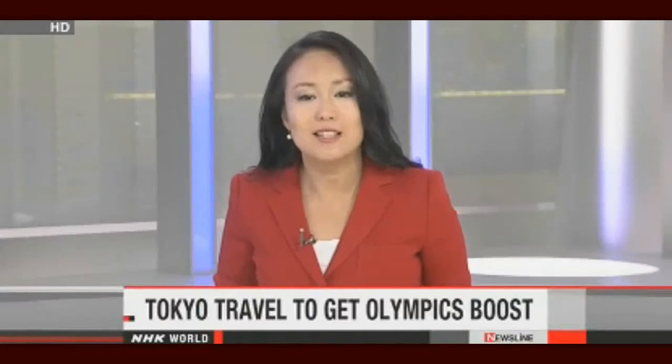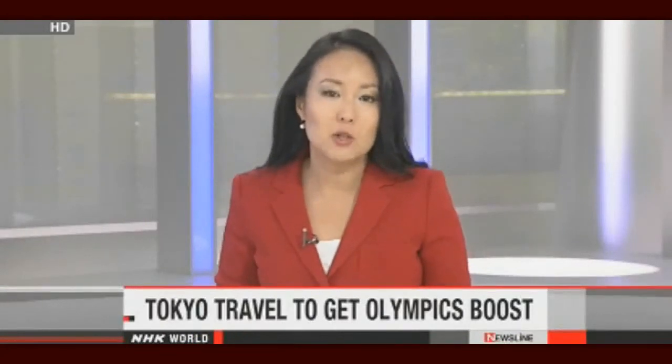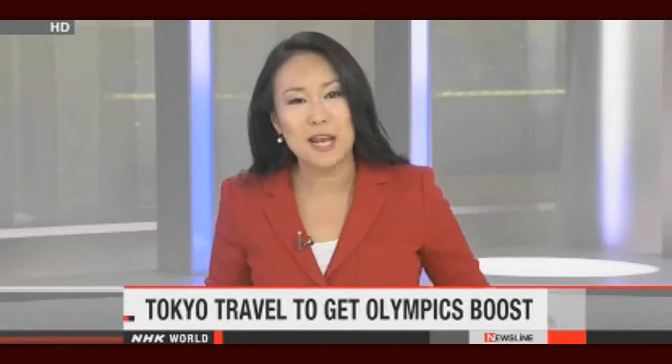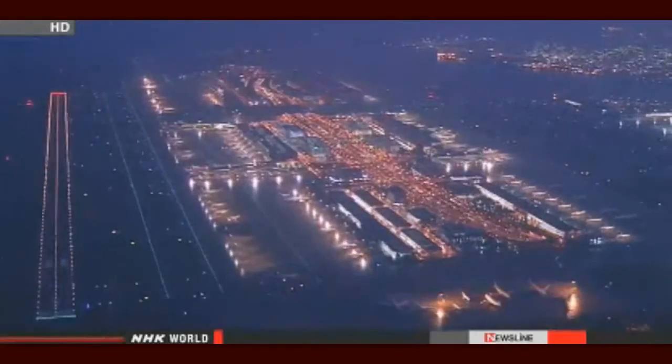Japan's transport ministry is planning to make improvements to Tokyo's transit systems connecting Haneda Airport with the city center. The move comes as Tokyo prepares for the 2020 Olympic Games. The first step will be the launch of a late-night airport bus leaving Haneda after 1 a.m. The experimental project will start in October.